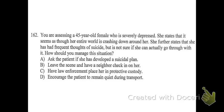So B and D are definitely out. Okay, between A and C. Ask the patient if she has developed a suicide plan. So this would be you asking the patient, basically she says she feels depressed, she's had thoughts of suicide. A suicide plan would be basically if she had made that next step.